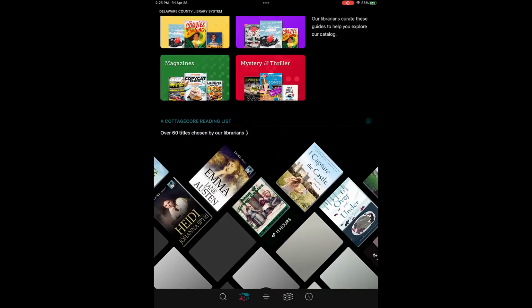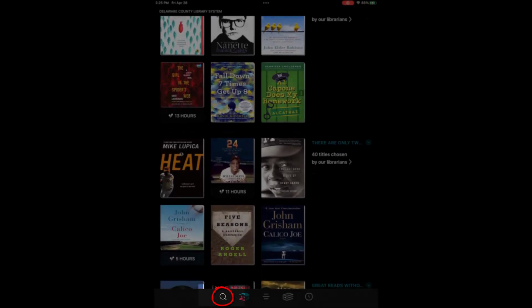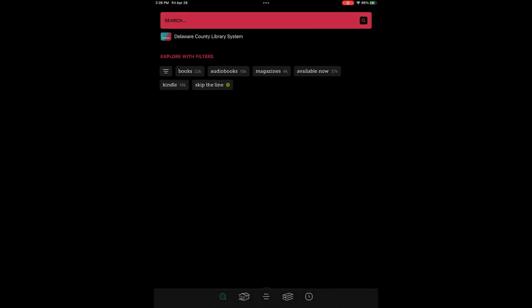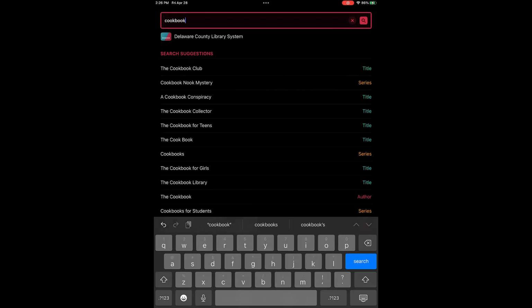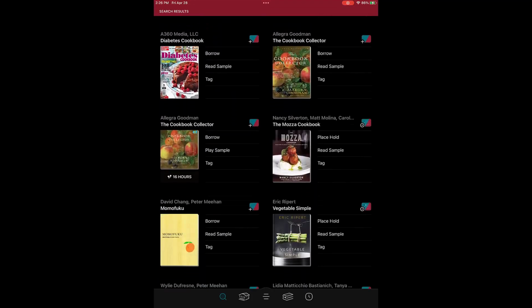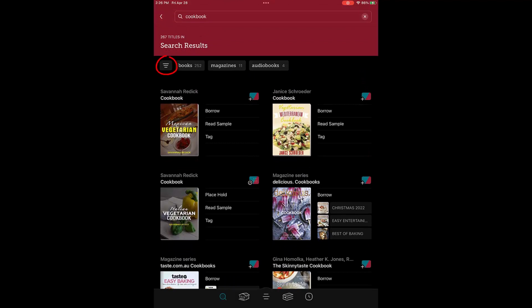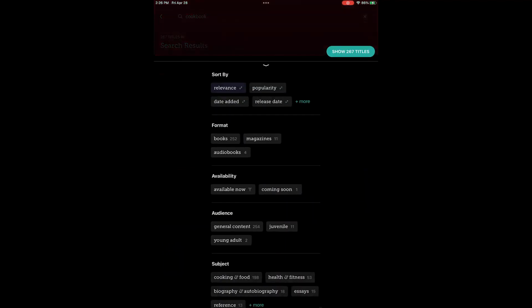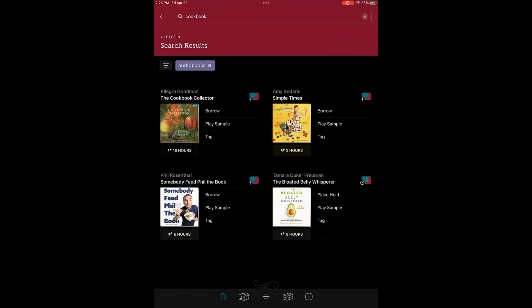From here, you can browse for books or tap the magnifying glass icon at the bottom left to search for a title. I'm going to search for a cookbook. Tap the filter icon to refine your search. For example, if you would only like to see audiobooks, tap Audiobooks and then Show Available Titles.